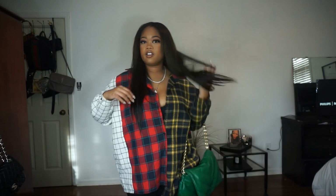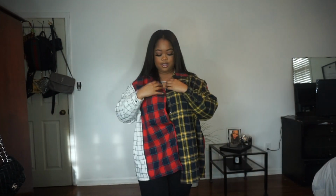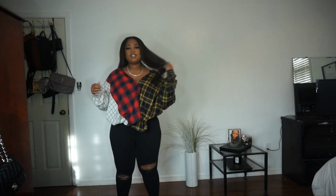So with that being said, this first piece is called, I think, the Mixed Emotions Flannel, something like that. I paired it with this green purse, but I'm going to get to that later. This flannel fits like a regular flannel, but I buttoned it off one notch, and then I'm just going to throw it over my shoulder. Not hoochify it a little bit, but you guys get what I'm saying. I'm going to throw it over my shoulder and then spruce it up. I'm going to show you guys in a few. Okay, so this is how I would wear it.